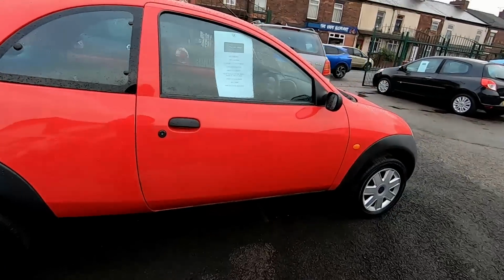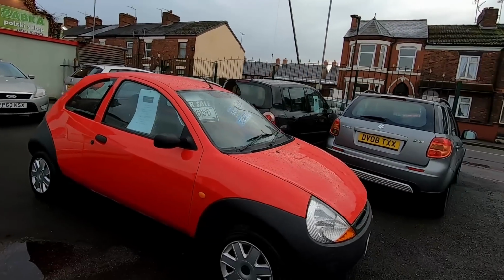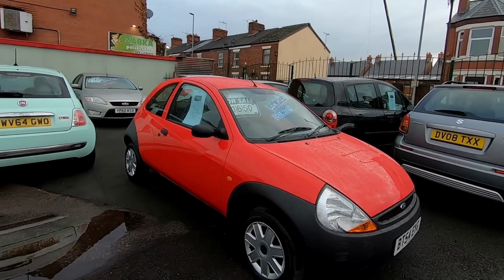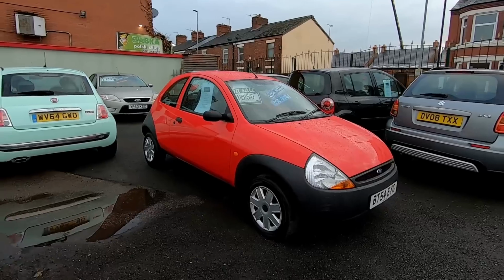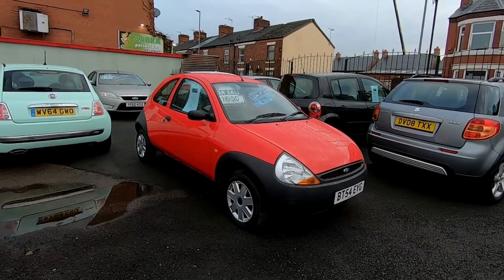To be fair, we have also priced it sensibly. I would say this is not a mint Ka. I won't put it in that category, because like I said, we have got a few little marks on it. As Kas go, it's probably an 8 out of 10. If you're going to say for a 19,000 miler, it's probably more like a 7 out of 10. It's not mint. It never was going to be mint. It was just about getting it presentable.